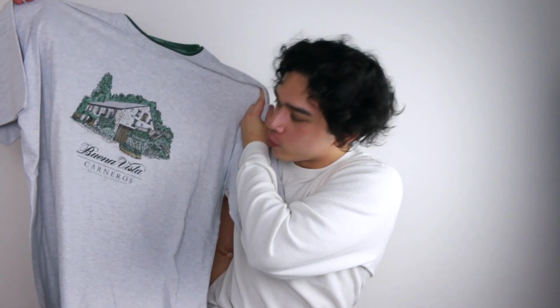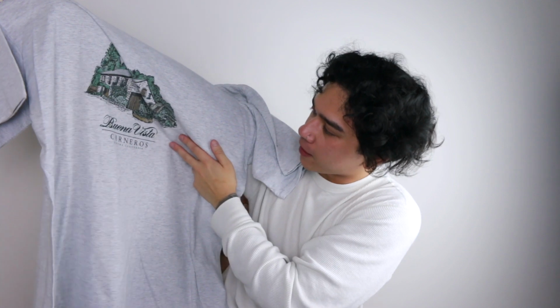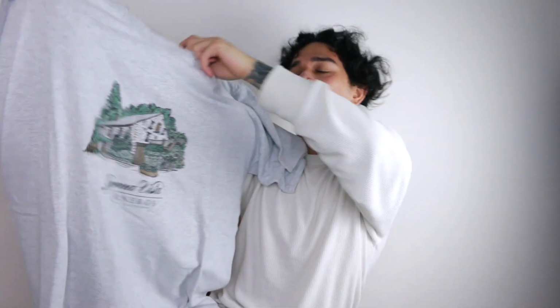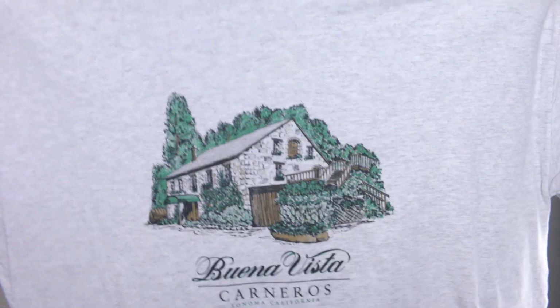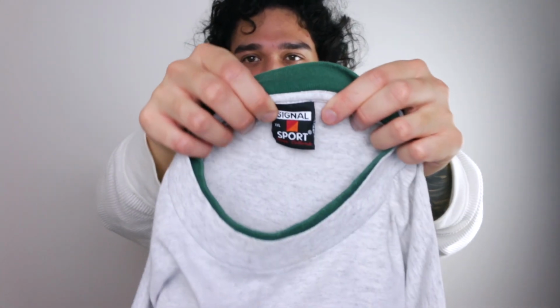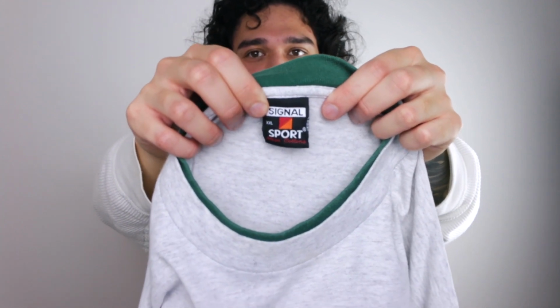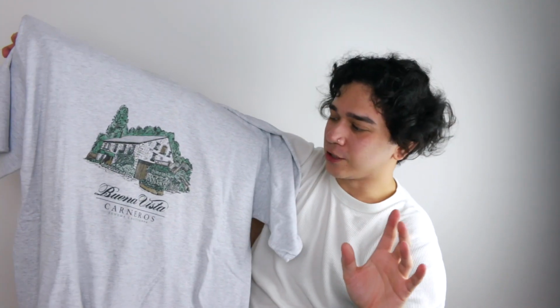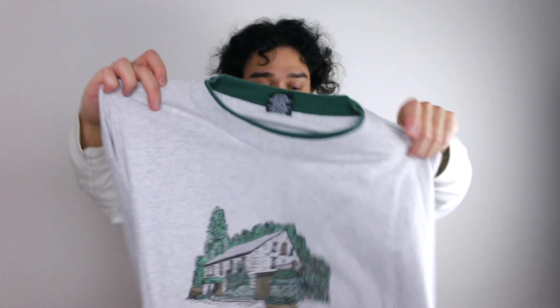Isn't he fun? Next up, we have a true vintage Marina Vista Caneros, Sonoma, California. I have no idea what any of those words mean, or even if I pronounce those right. But it's got a nice little house on the front here, and the main reason why I picked it up was because of the tag, that old school 80s Signal Sport neck tag. You know you're deep into vintage when you only buy a t-shirt because of its neck tag. The trials and tribulations of a thrifter.